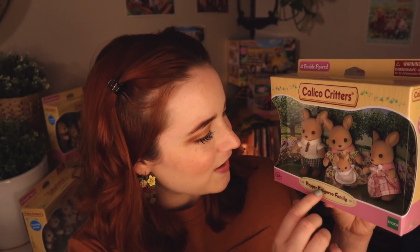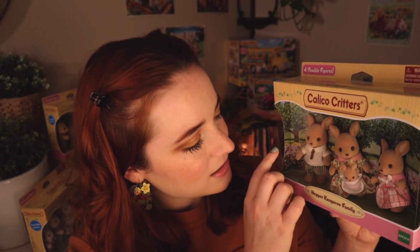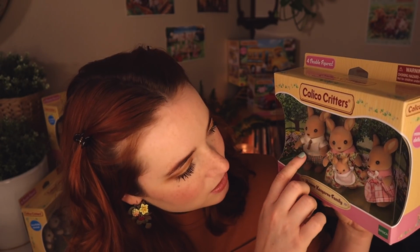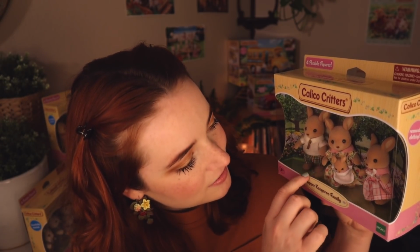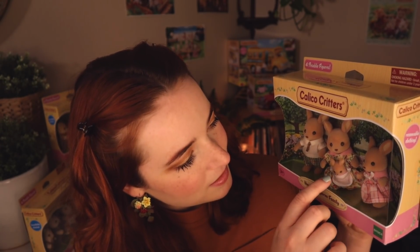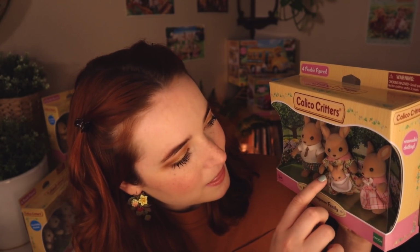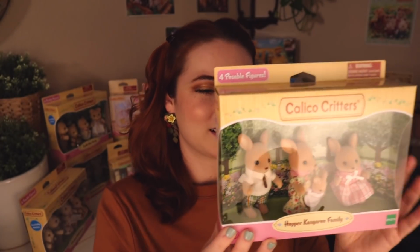What do you think of the Hopper Kangaroo family? Dad's got that white collared shirt, Mom's got the pink collar, puffy ruffled sleeves, apron, pink plaid dress on the daughter. I think that every single one of the families has their own special, unique touch, unlike any other.